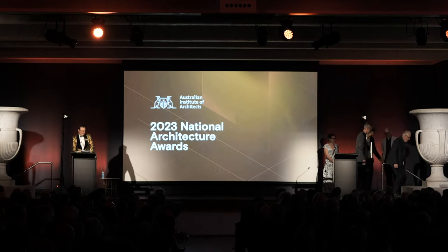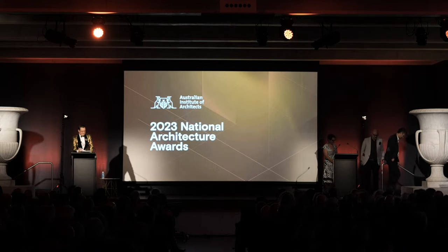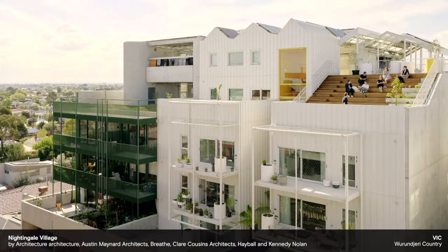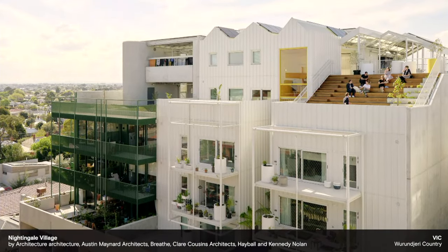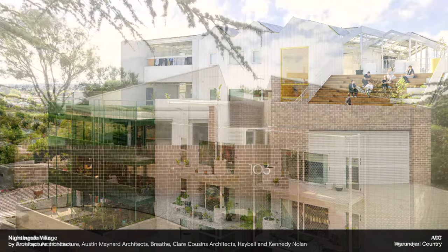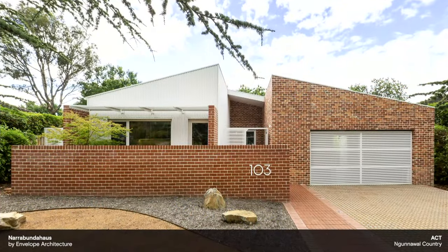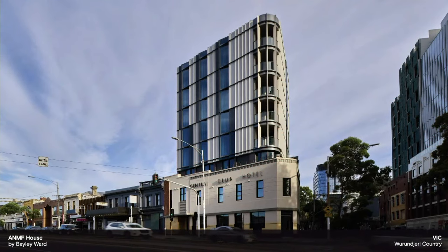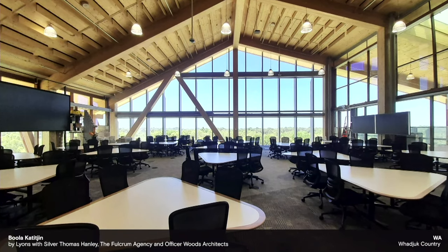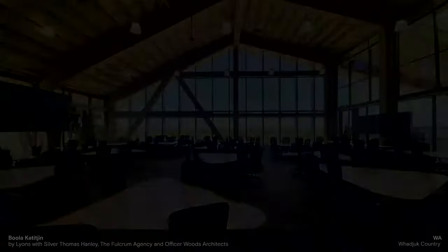Congratulations indeed to the ARM Architecture team. Well, our next category is the sustainable architecture category, and there are five projects in the running. Let's take a look at the projects shortlisted by the national jury. Lane Cove House by Saha. Nightingale Village by Architecture Architecture, Austin Maynard Architects, Breathe, Clare Cousins Architects, Hayball and Kennedy Nolan. Narrabundah House by Envelope Architecture. ANMF House by Bailey Ward. Bula Katagin by Lyons with Silver Thomas Hanley, the Fulcrum Agency and Officer Woods Architects.